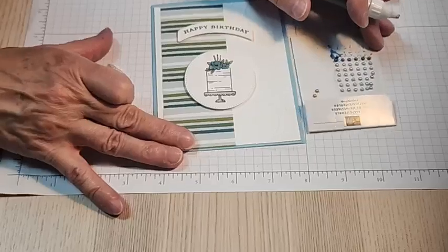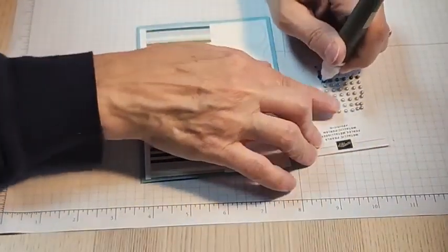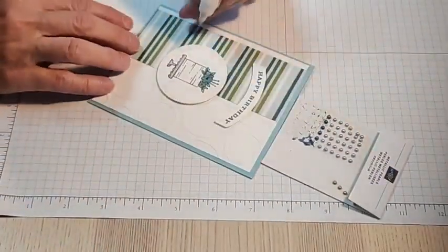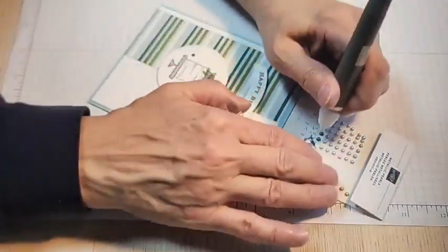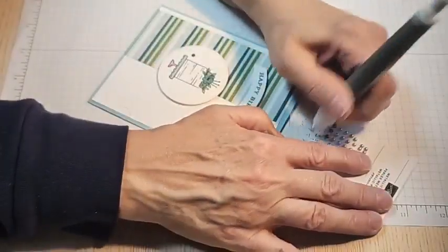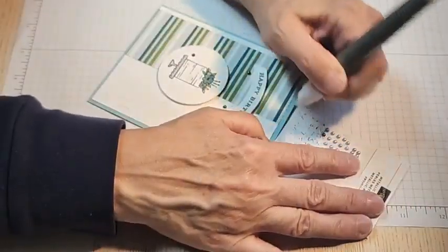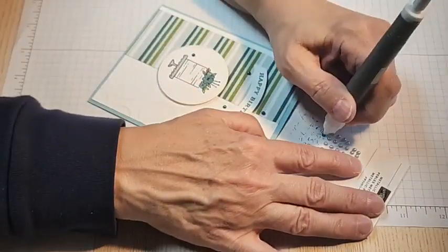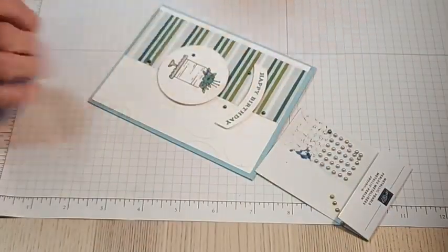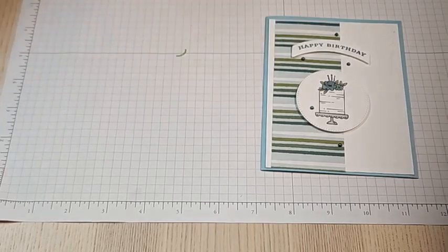And we'll take your pick tool and my putty end, and pick these up. Sorry, I need to go this way just to see. We're going to put 5 since I colored a lot. There's 2. We'll put 3 in a triangle, and we'll put 4, maybe 1 down here on the bottom. There we go. Ta-da! Quick and easy card.